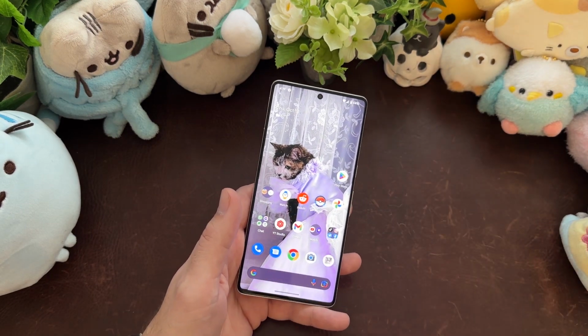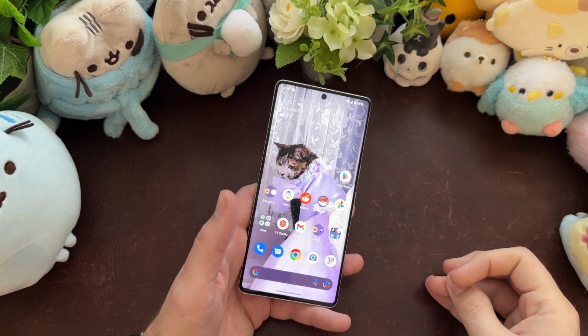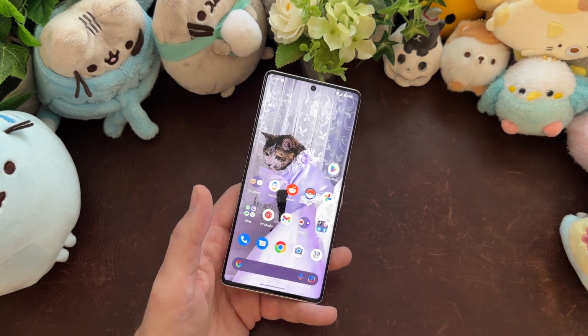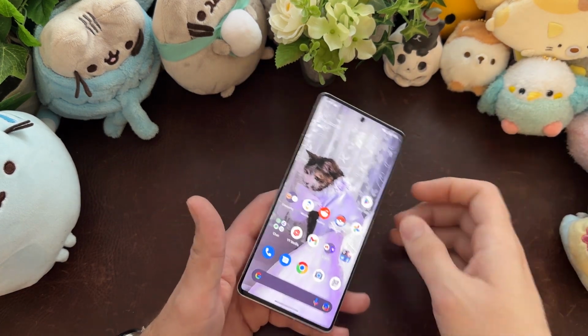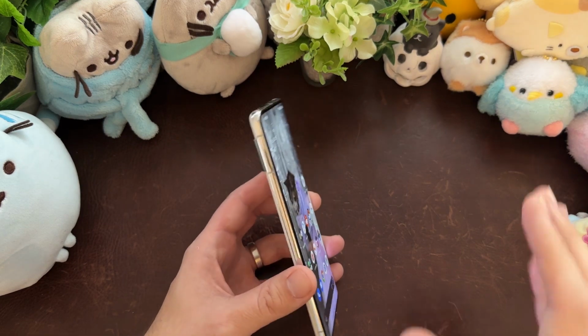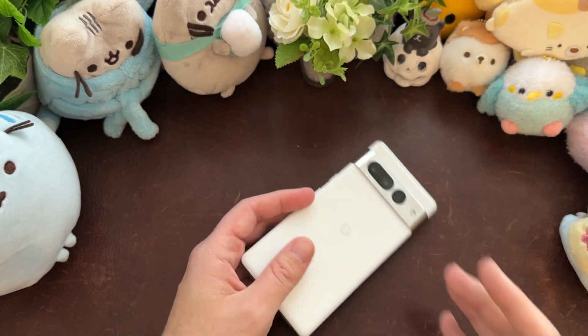This is the phone that I wanted last year. This is the phone that I thought was advertised when we were getting the Pixel 6. And then it wasn't. And then I was upset, and then I was mad, and then we had ranting, and then we went back and forth. This one, it seems like they figured it out.